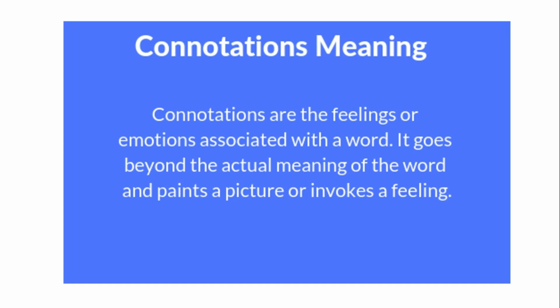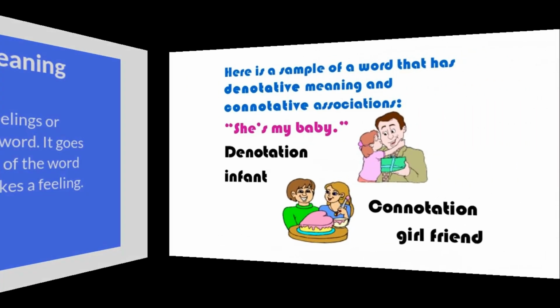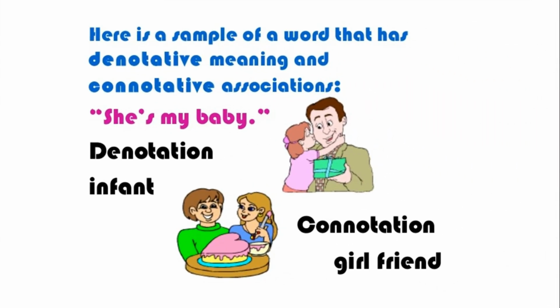And when you say connotation, this is the other meaning, the emotional meaning of a word. So connotations are the feelings or emotions associated with a word. It goes beyond the actual meaning of the word and paints a picture or invokes a feeling. So we have here an example. She's my baby. When you look the word baby up in a dictionary, it says infant. But the other meaning, the connotation of the word baby, it means, oh, she's my baby, she's my girlfriend, right? So that's denotation and connotation.